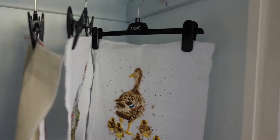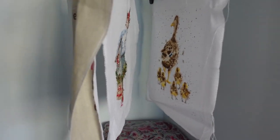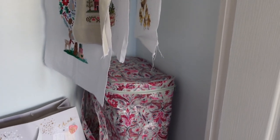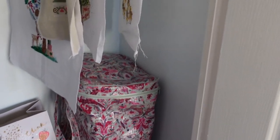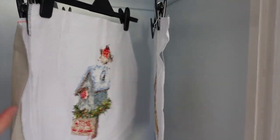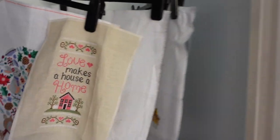So I just have them hanging up on this pole, and this is actually the color that the room was before, and I do need to paint it, but I couldn't be bothered. So it is something that I probably will do eventually, but no one sees it and I don't really see it either. So yeah, so I just have these up hanging. So every time I finish something, I just hang it up in here.